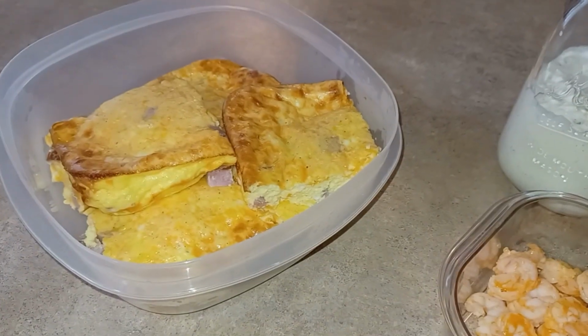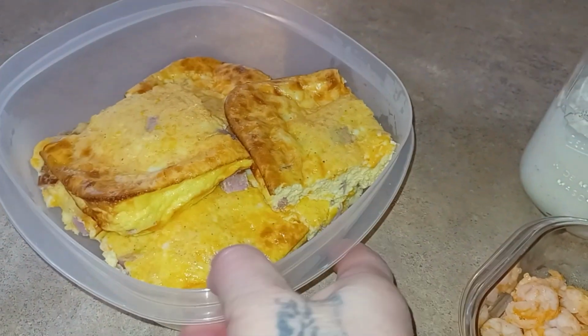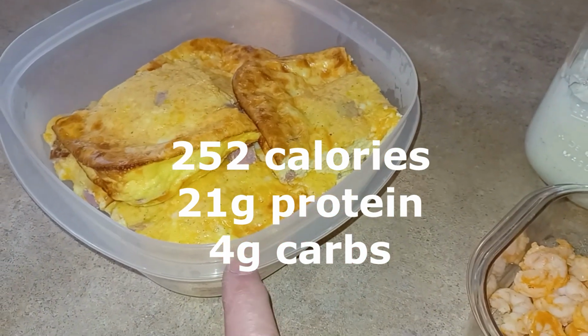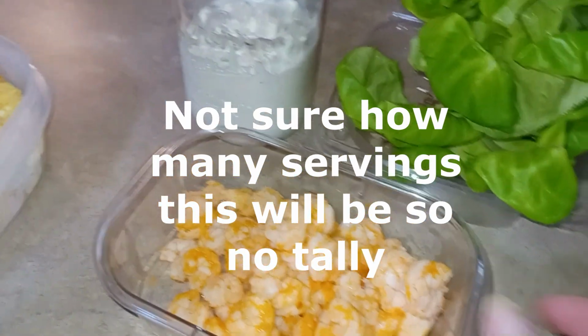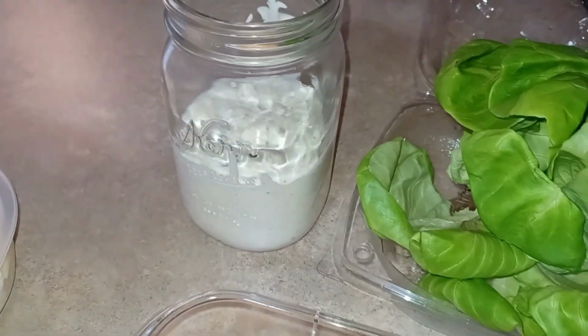Okay, so here is our quick and easy meal prep for the week. I have my ham and cheese oven omelet, and of course all the numbers will be on the screen. And for lunch, I have my buffalo shrimp wraps. This is just the shrimp. I'm just putting it in one little container, and our ranch dressing.